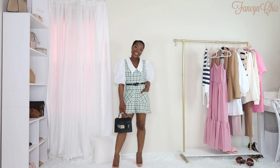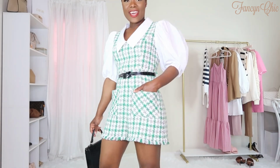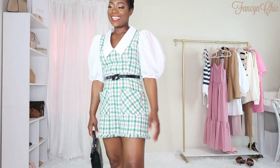But yeah, I love this look. I just love the detail. The pockets are in the front. So yeah. And the raw sort of hem line or fringe. I don't know. I just love it.